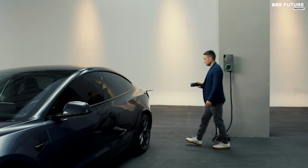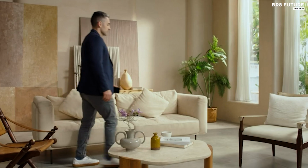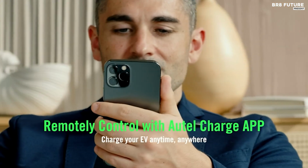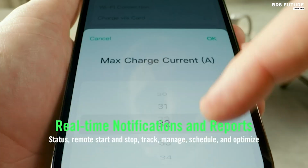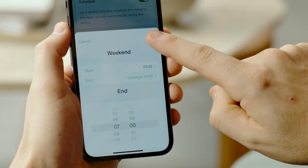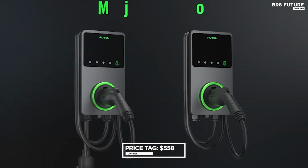But it's not just about power. This smart and convenient charging station comes with an advanced Autel Charge mobile app that allows you to track, manage, schedule, and optimize smart EV charging anytime, even taking advantage of off-peak electricity rates. Plus, the MaxiCharger's durable 25-foot cable, sturdy construction, and high-grade materials provide maximum weather resistance, making it safe and reliable for indoor and outdoor use in any climate. The price is $558.